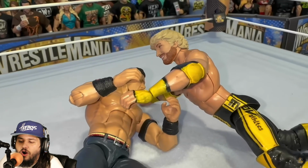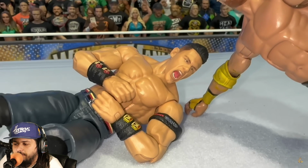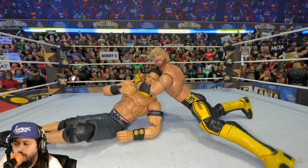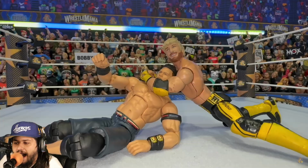That's it. No. Cena able to kick out. Able to keep this match alive, able to keep the fight going, able to keep the big fight feel there. Oh, he's got him locked up. He won't let him out. He's locked up. He won't let him out.